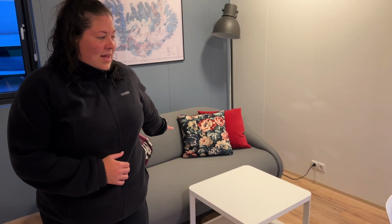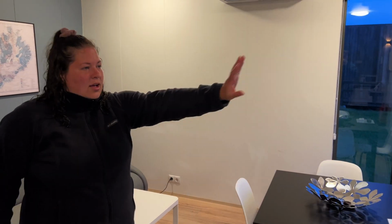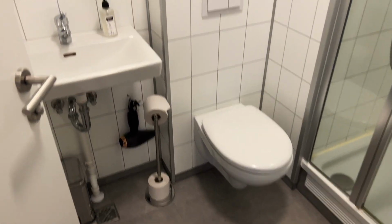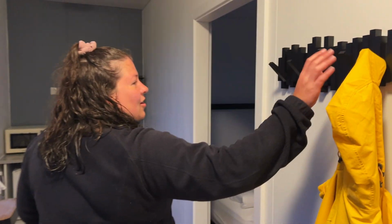This is a couch that converts into a bed, and we have a table, kitchen table. We have an air conditioner, although I don't know how frequently that's used in Iceland. And we have a TV and a radiator, which is nice. And then over here, we have the bathroom. You can see that the bathroom includes a hair dryer, which might be nice because I am soaking wet, and I know we have soaking wet gloves. Then over here, let's keep going down the hall. We have a nice place to hang our coats, which are soaking wet, as you might expect.